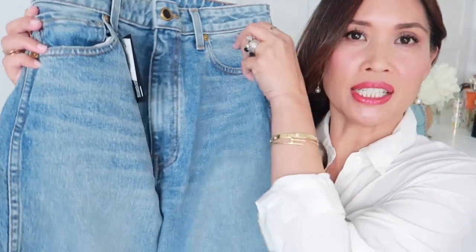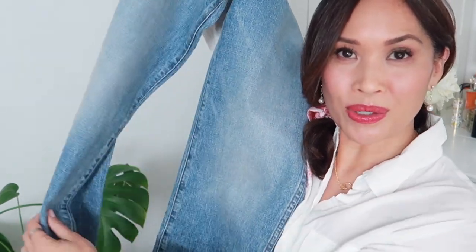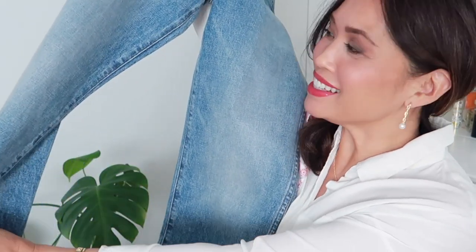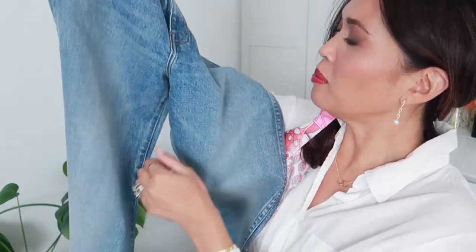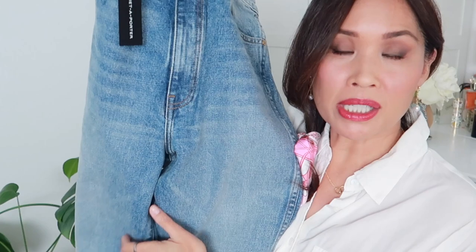So these are the Danielle fit. And I love the whiskering on here. I don't think I have straight leg denim, as far as I know. So excited to try these. And they look like they're gonna be long enough, and high-waisted, because my waist is higher anyway, so high waist is kind of like just a normal fit on me. So I'm excited to give these a try.